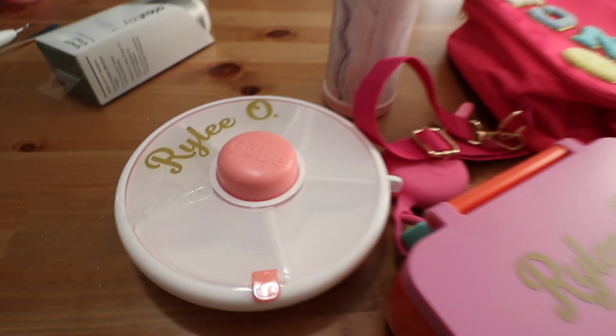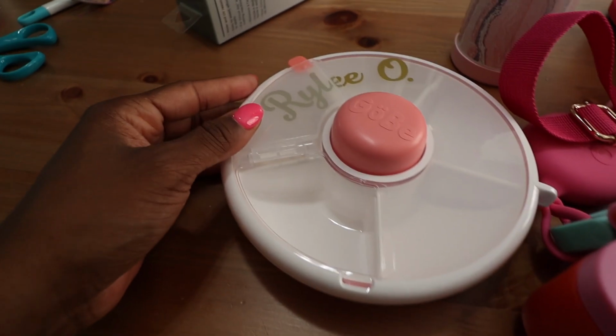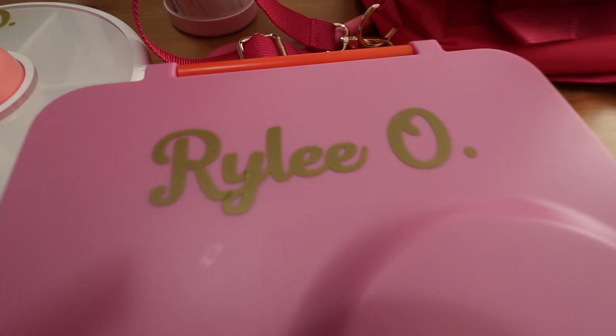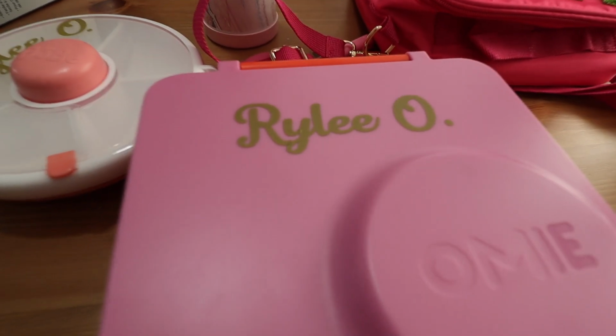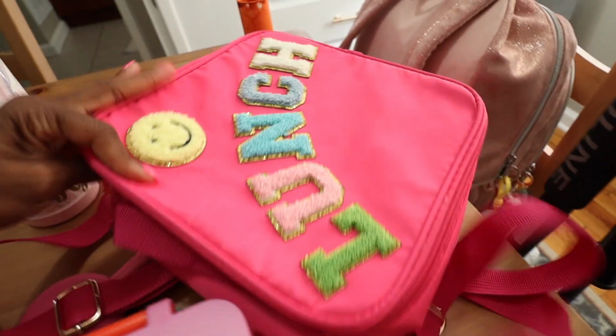Okay, so we got everything labeled. So this is really good. Super cute. And look at Riley. She did her own. I'm so proud of her. And then this is what the water bottle looks like. I do need to label this.